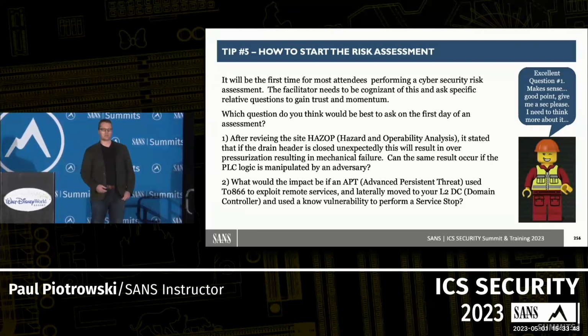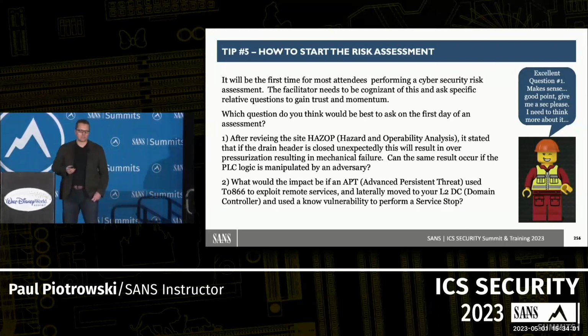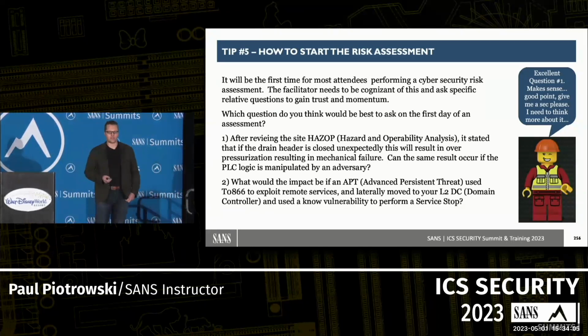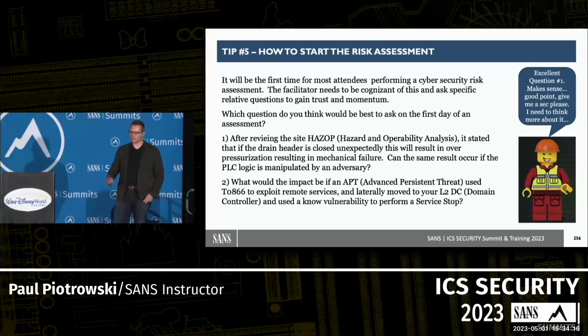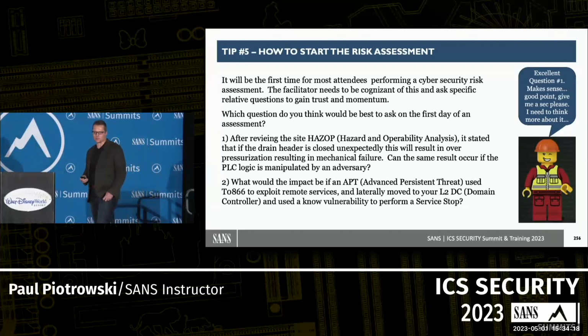Operations and maintenance would be like, who the hell are you? Go back, you're out of touch. So use the HAZOP to build trust with your operations and maintenance teams, to say that cyber is important, that PLC could be modified, and what you've identified in the HAZOP could be cyber hackable. Then you'll get their trust, they'll perk up, they'll start bringing in their additional diagrams, and the whole engagement will be much more fruitful for you.